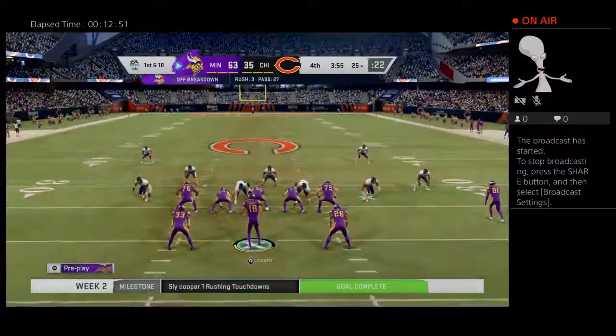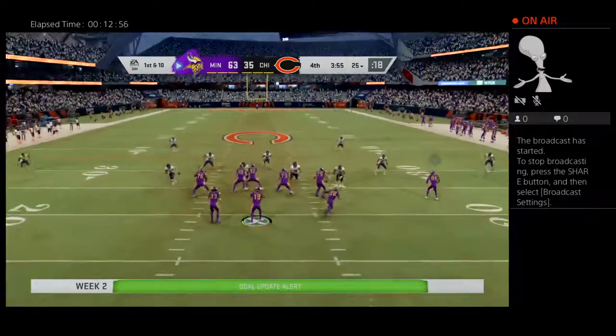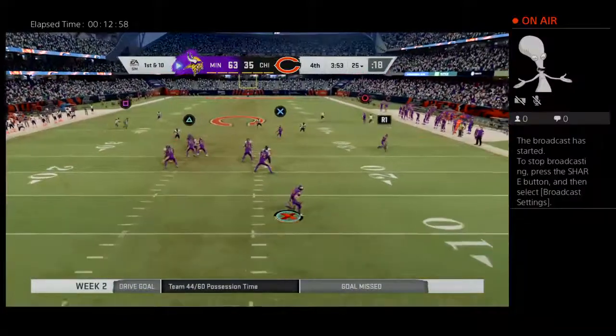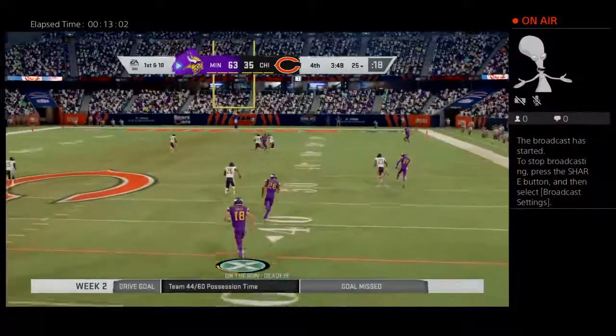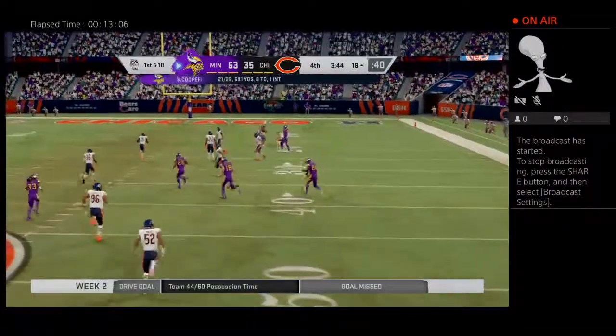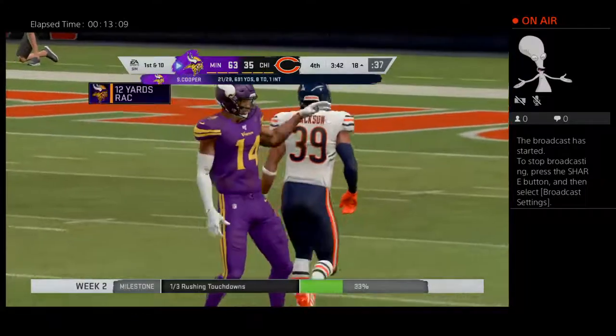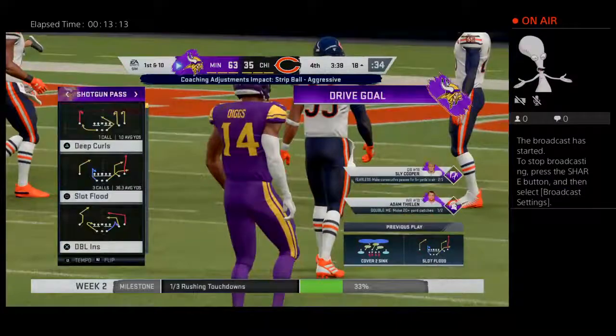Set up. 18 Gator. 58 to Mike. Watch the flag. Watch the flag. They'll come out throwing here to start the drive. Now on the run. He'll throw it back. And that's caught inside the 30. And he takes this thing way down into Chicago territory. A big play there for Minnesota.